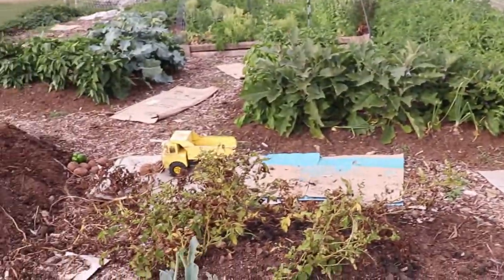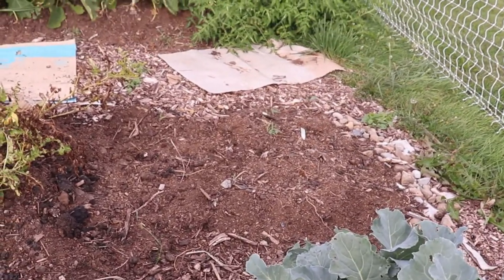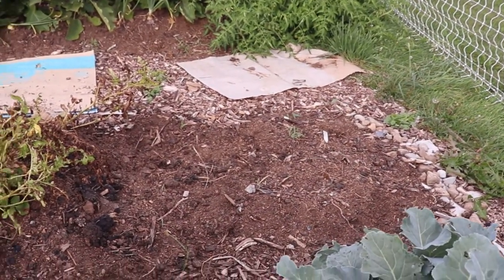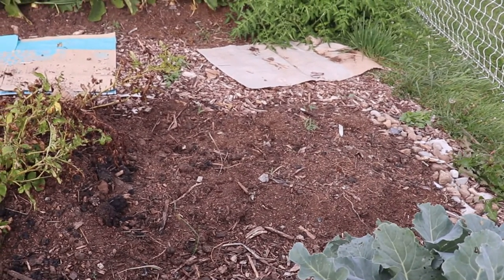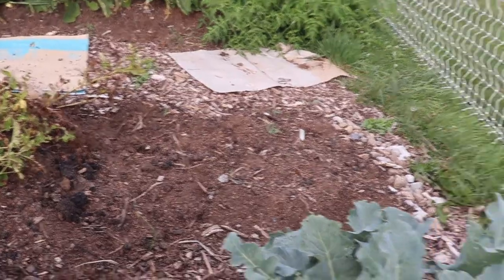And then we have another bed of potatoes, and this whole area right here was spaghetti squash, but it died off, and we harvested all the spaghetti squash. It's in the house. And then lastly, we've had a couple volunteer things happen that have been kind of neat.